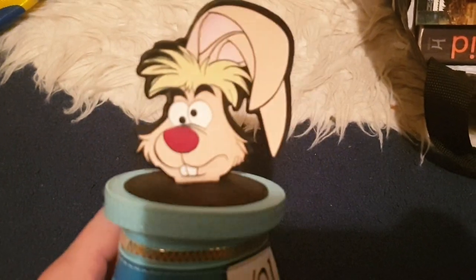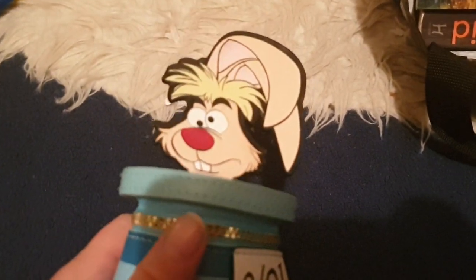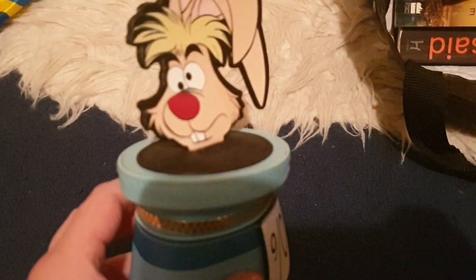It's an Alice in Wonderland themed purse. Is it the White Rabbit? I think. Do you know what? I've never liked Alice in Wonderland. I know everyone loves it, but I've just never loved it. But yeah, this is such a cute purse though, even if I don't like Alice in Wonderland. I don't get why it's not selling. Like, it's so cute.